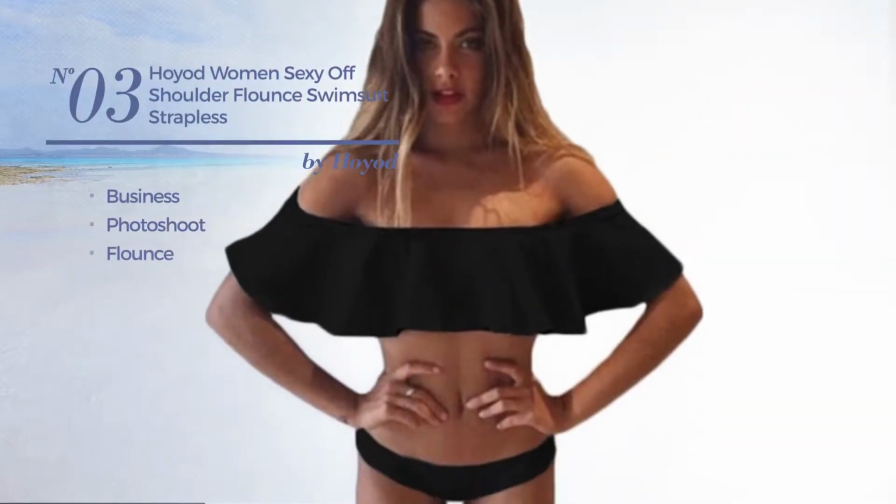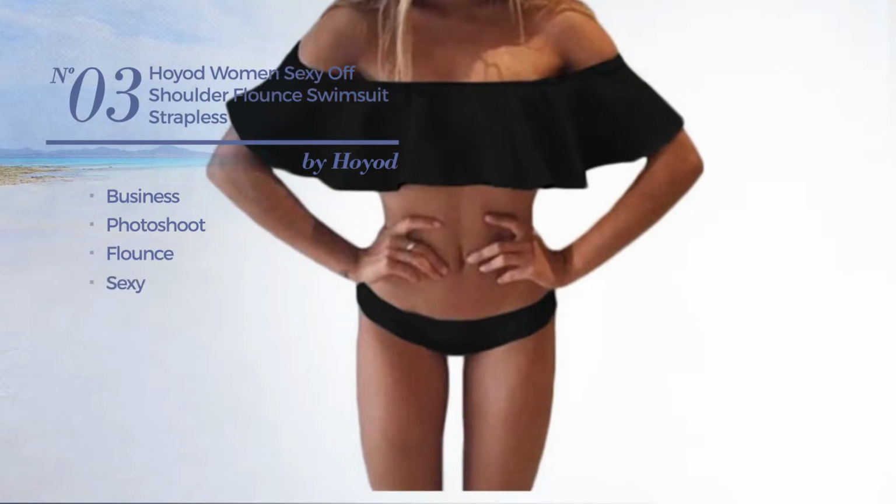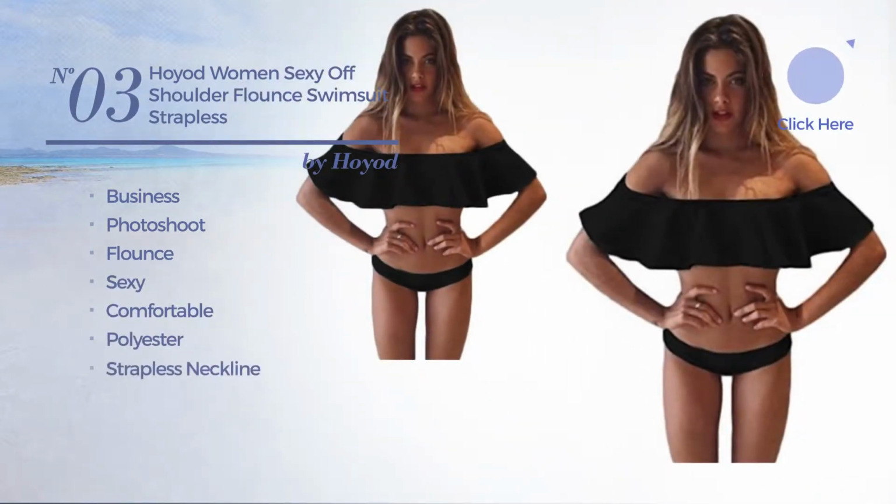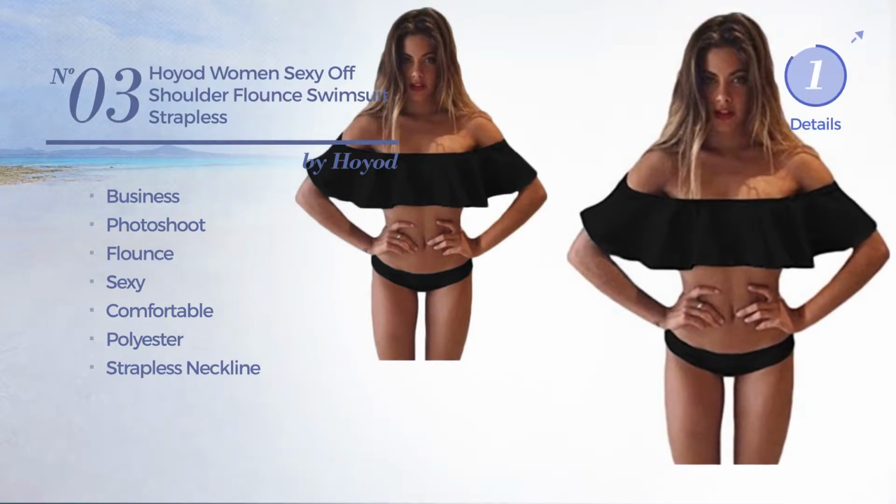Number 3. A business photoshoot flounce swimsuit. Featuring a sexy design, crafted from comfortable polyester, with a strapless neckline. Available in four other colors.